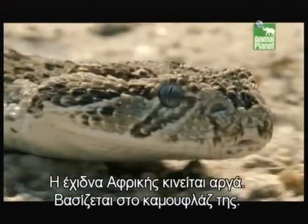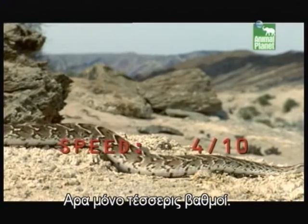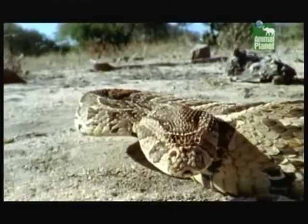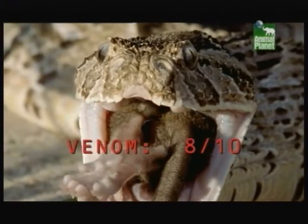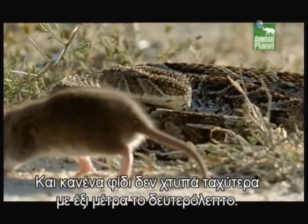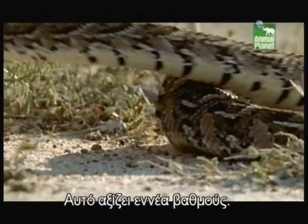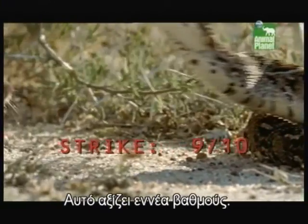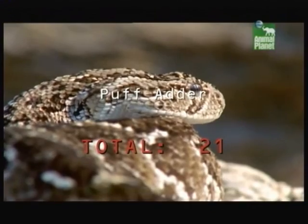The puff adder is a slow mover. It relies on its camouflage to stay out of trouble. So just 4 out of 10 there. But a bite from a snake like this is excruciating and deadly. 8 out of 10. And no snake strikes faster. 21 feet per second. That's got to be worth 9 out of 10. So my score for the puff adder is 21.